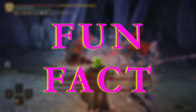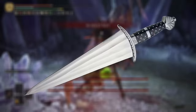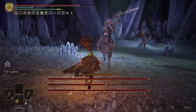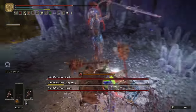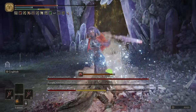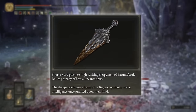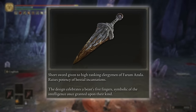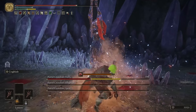Also, fun fact, Cinquedea comes from the name of an Italian short sword, and the name literally translates to five fingers. In real life, that is referencing the width of the blade. However, they have perfectly translated that to Elden Ring, and as it says, the design celebrates a beast's five fingers, symbolic of the intelligence once granted upon their kind. I love that so much.